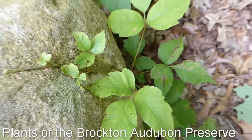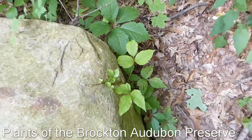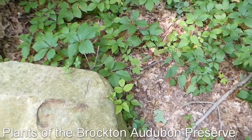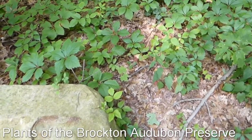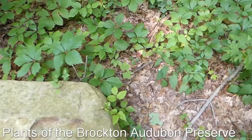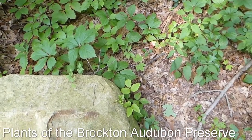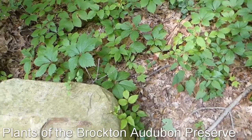Okay? And the plant contains an oil. That oil is an allergen for most people. It will give you a really itchy rash that could last for more than a week. I'm not going to touch it because I'm pretty allergic to it myself. People who think they're not allergic to it may be right, but they should be careful because allergies can change.